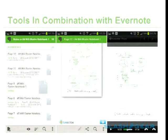So this is a view of the LiveScribe pen that has recorded, and this person put the LiveScribe PDF onto their Evernote, and they've saved it as a note in there. So you can see how it's pretty easy to add things to Evernote.